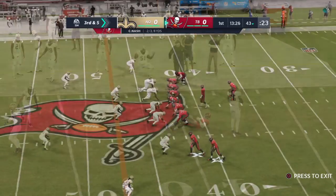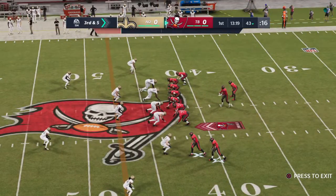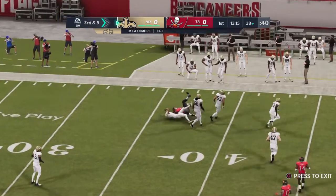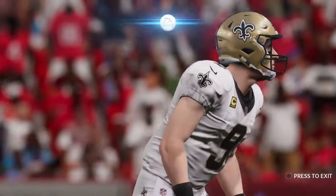Complete to Rob, 5 yards. Now it's 3rd and 5. A gain of 5 brings up 3rd. Back to throw again, into a double team, and it's intercepted. Picked off by Marshon Lattimore.